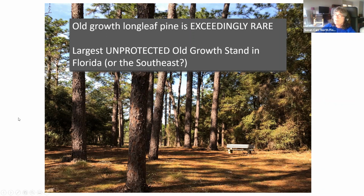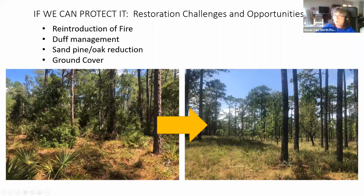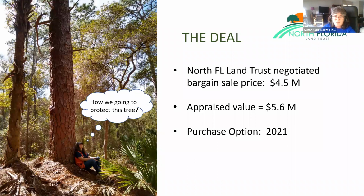Okay. All right. So if we can protect it, there are many restoration challenges. We got to protect it first. But this just shows us, since it's right next to Ocala National Forest land, more or less our desired future condition. So if we can move from this to this, I think we can in maybe a couple decades. But we have to, of course, reintroduce fire, reduce oaks, all that stuff. But we got to protect it first. So with that, here's the deal. I'm going to hand it over to Marc.